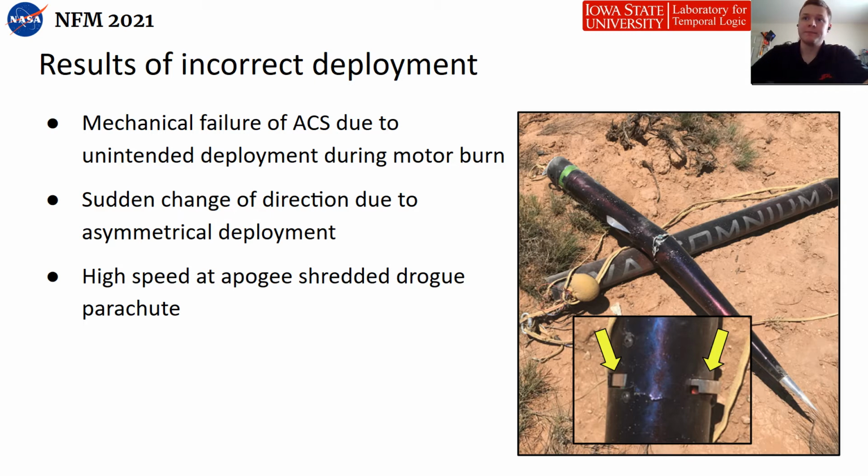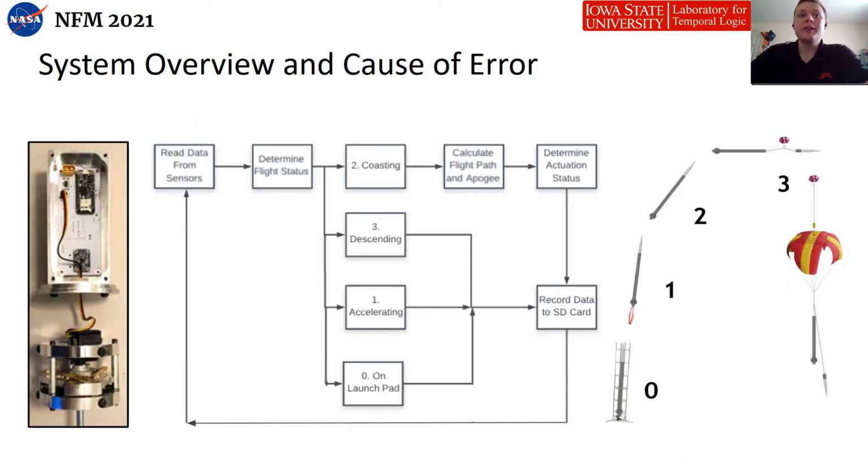The ACS, shown in the leftmost image, was operated by an Arduino microcontroller. This microcontroller runs the logic for when the air brakes actuate. The system is based on the 4 states of flight relevant to the air brakes: the launch pad state, the accelerating or boost state, the coast state, and the descending state. Each of these are shown visually in the diagram on the right side of the slide.